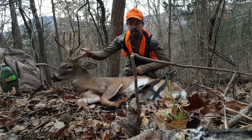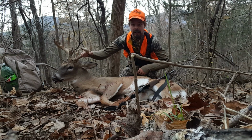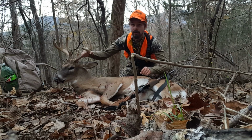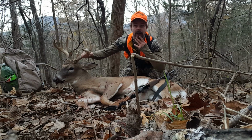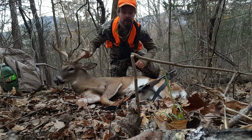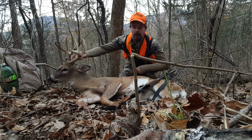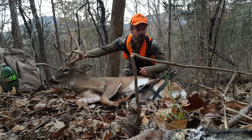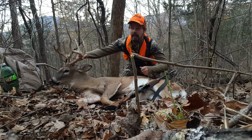Like I said, it didn't last, but man, I got to the field around 12:30, and by the time I got set up and everything, it was probably close to 1 or something like that. By the time I got out and set up, the wind was picking up. It's already about 57 degrees.